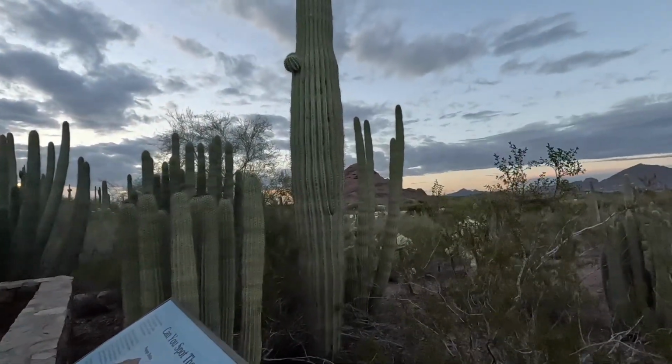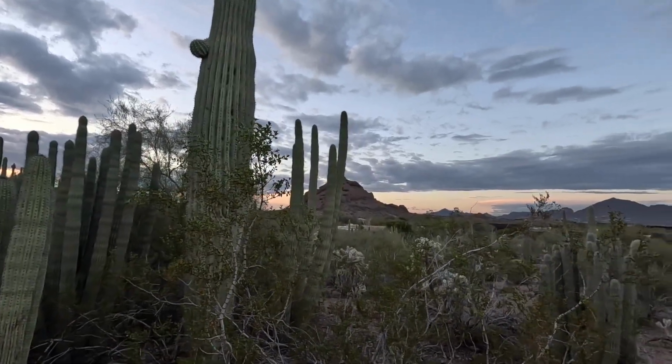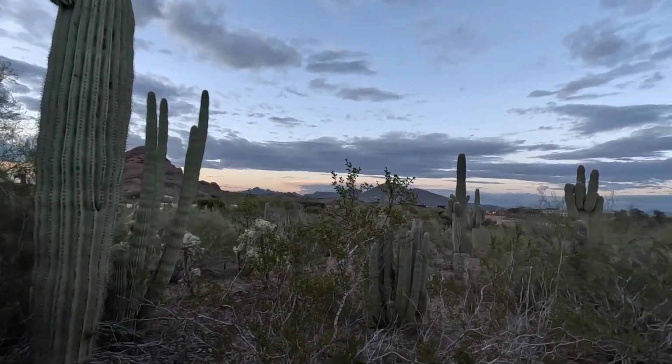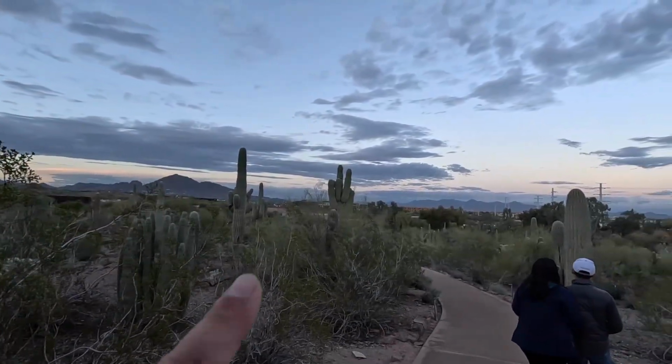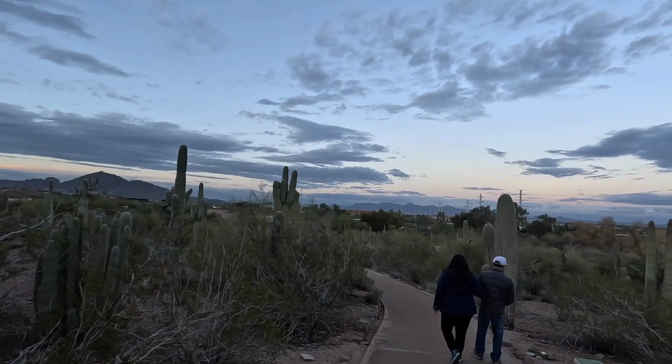All right, here's a tour of the mountains. Right over here is Papago Buttes. Right over here is Piestewa Peak. And right all the way down there is Camelback Mountain.